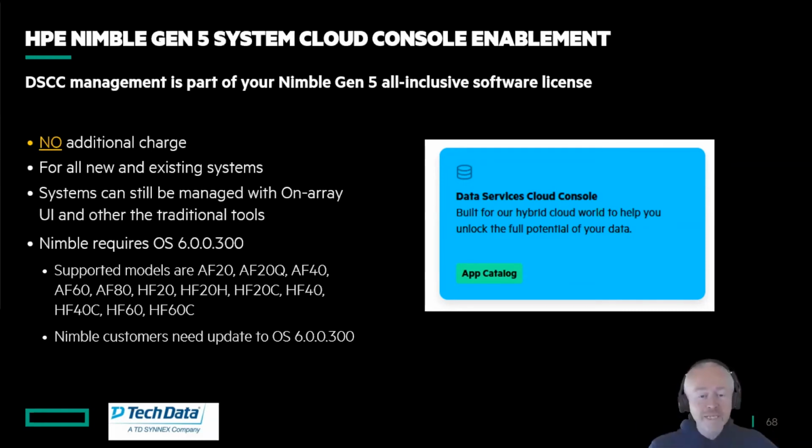For those who know me, yes, I have a Nimble Gen 5 in my garage, in my own little data center to play around with, and there is some production data for myself. Well, my Nimble Gen 5 is under management of DSCC. The only thing that you needed to do is install Nimble OS 6.0.0.300, which is GA, generally available today. So all those models, the AF, but also the HF model. I have an HF20, I'm going to show you in a minute, but the HF20 is supported.